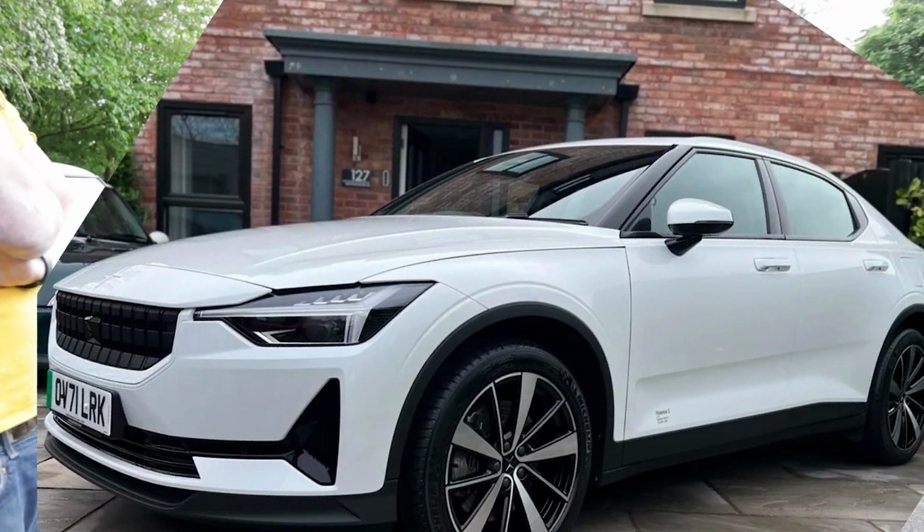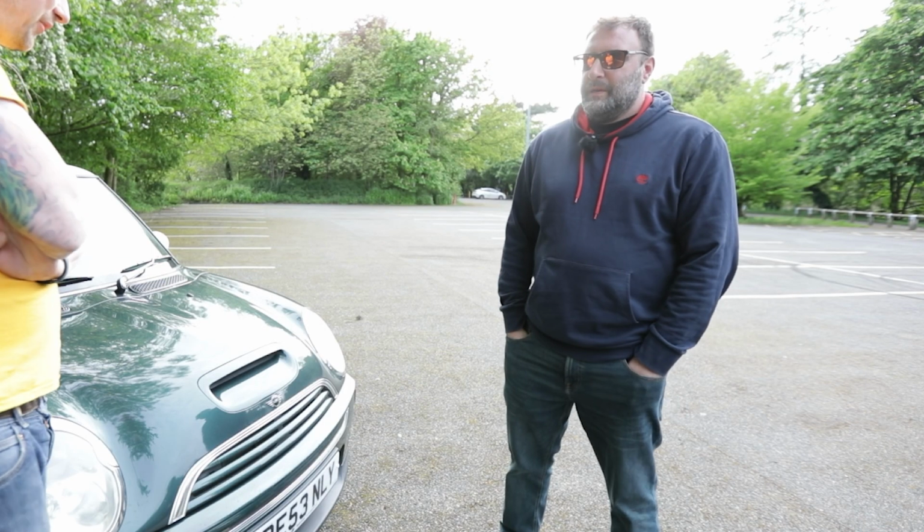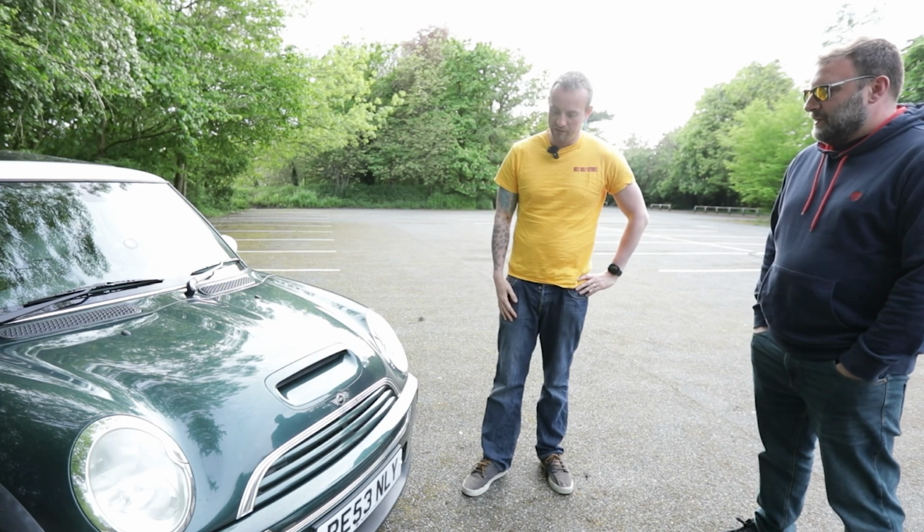a 2021 Polestar 2 in white, which is very nice. You like that, don't you? Yeah, I do like that. Nice. That's pretty extensive car history there. Thanks for sharing your history with us.